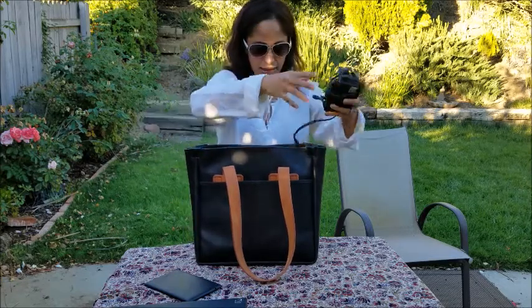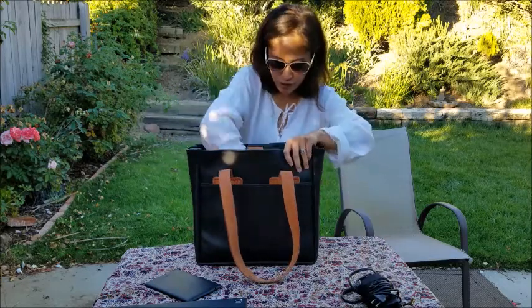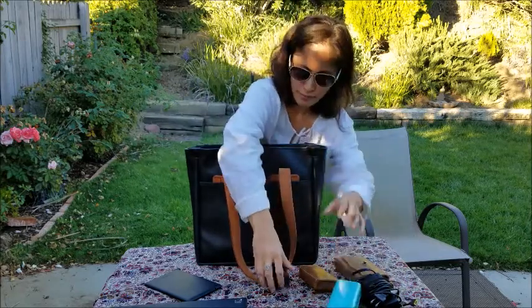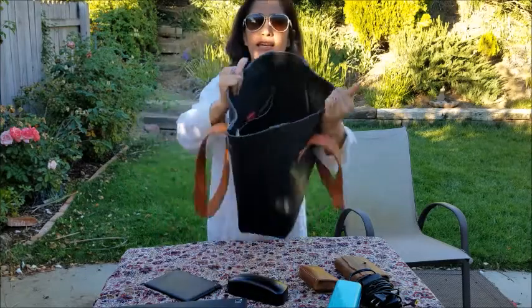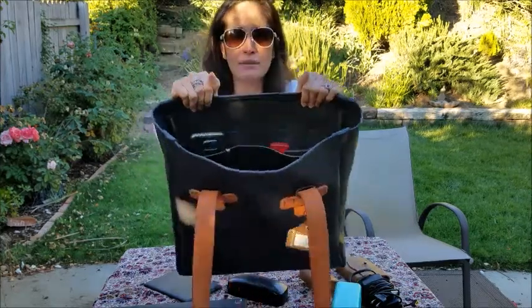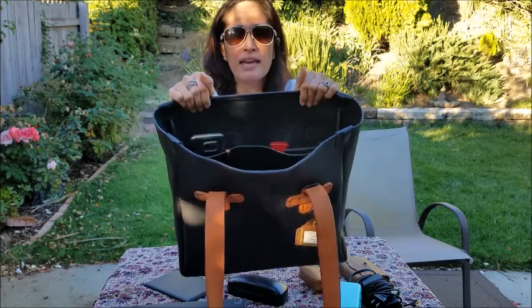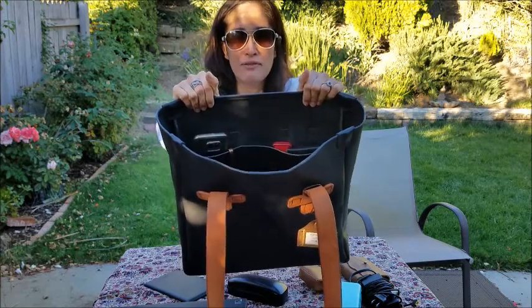The other thing that I'd like to see, and I'm going to take a couple things out just so you can see this better. Here are the interior pockets, right? You can kind of see what I've stuffed in there. In the one that's 2/3, I've stuffed a wallet and that Band-Aid holder. And on the other side, I have my keys dangling and then also my phone.